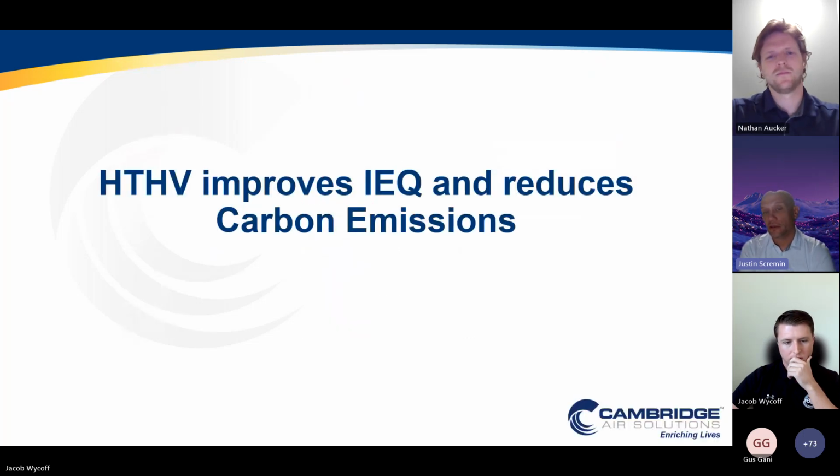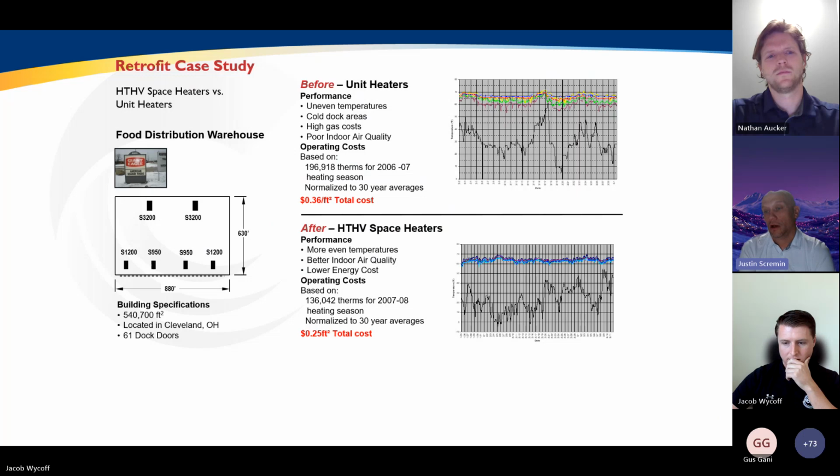So that is essentially the crux of our approach. We are trying to do this with far less air, and a lot of times there's a demand ventilation or just a standard ventilation ASHRAE calculation. And so what we want to do is look at that first. So we want to look at our ventilation requirements. And then secondly, we want to look at our BTUs.